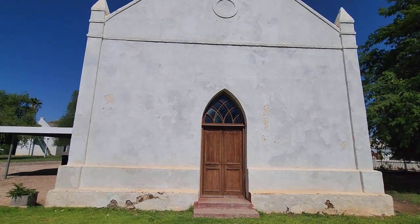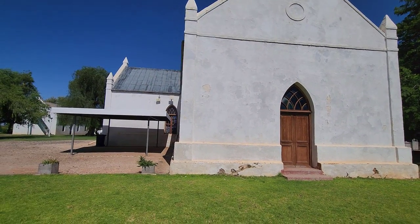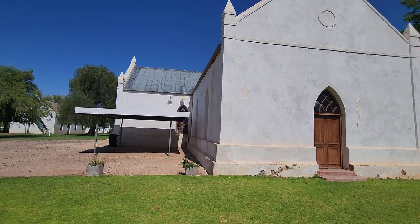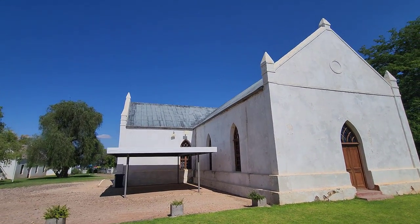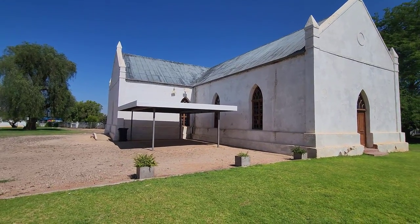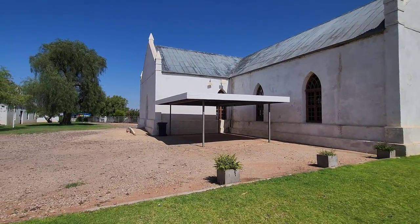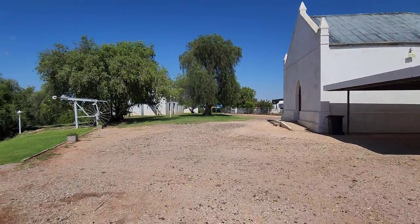So this is the Kalahari Oranya Museum. It looks like it was a church at some stage. But it's not open now, I can't get inside. Whoa, look at this view.